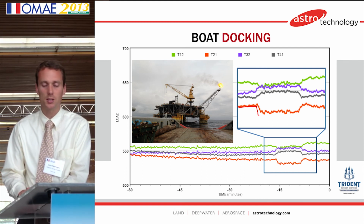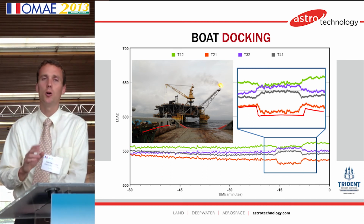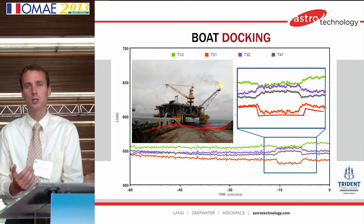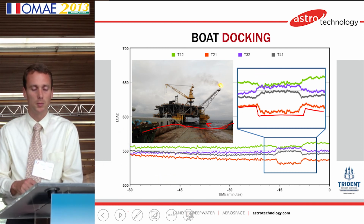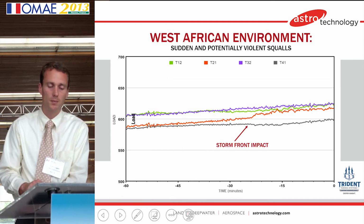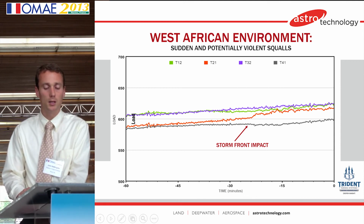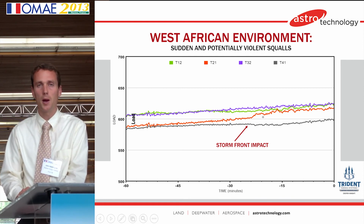We saw these sensors change, and we went to the operator and said, what happened about 10 minutes ago? He said, a boat came and docked up to our platform. So you can see 2 of the sensor stations that went down, 2 that went up, and we were able to pick up a boat docking. We also had, while we were on the platform on site, a squall come through, and we could see the impact of that on the loads as well.